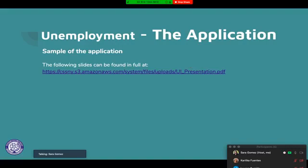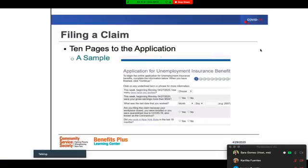Okay, now the next few slides are going to be a sample of what you'll see in the application. And you can find the presentation from which I took some of these slides linked here. Okay, so here are some of the questions. I know it's a bit blurry, but I'll read them out just so you get a sense. There's 10 pages to the application. So this first question here says, this week, beginning Monday, April 27th, 2020, how many days have you worked? And when you apply, the answer to this question should be 0.